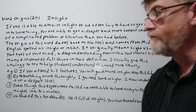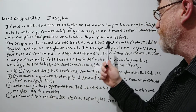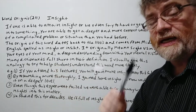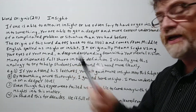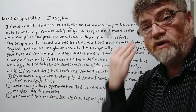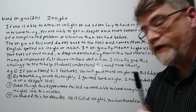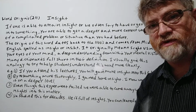All right, let's continue. The origin of this word dates back to the 1100s and comes from Middle English and was spelled as insight the way it is today, I-N-S-I-H-T. It originally meant sight using the eyes of your mind so that you can get a deeper understanding from within your mental vision. So that's kind of the idea that it originally meant.